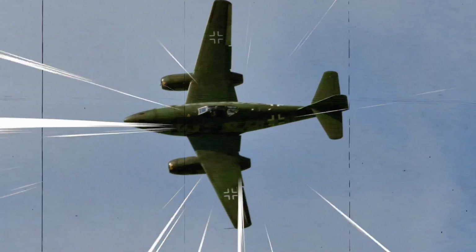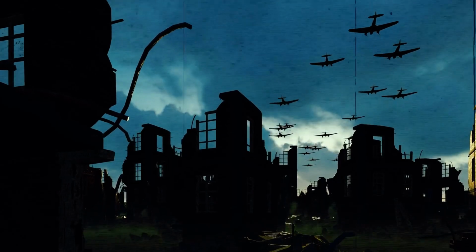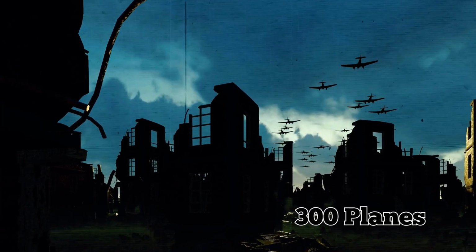Also, Allied planes would attack bases where the Me-262 were taking off or landing because that was when they were at their most vulnerable. Allied pilots that faced the Me-262 were shocked at the speed and agility of these planes, and around 300 of these planes saw combat during the war.